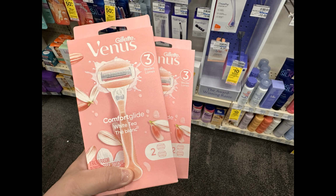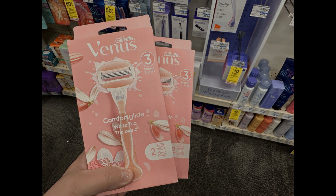So let's do the math. The 2 of these total $19.98. I have 2 $3 coupons, 1 digital and 1 printable. Then I have the $6 off of $20 CRT. Those are all going to bring my total down to $7.98 for both, but I'm going to get back an $8 extra buck for buying 2. So that means both of these will be free plus a 2-cent moneymaker.